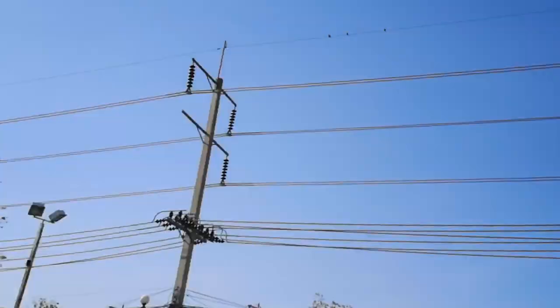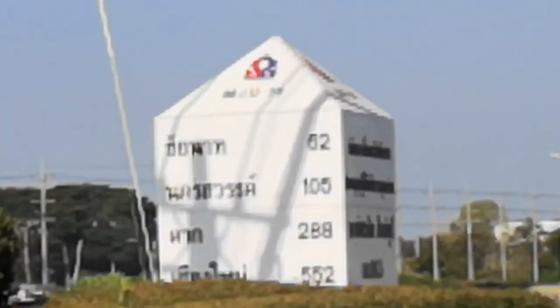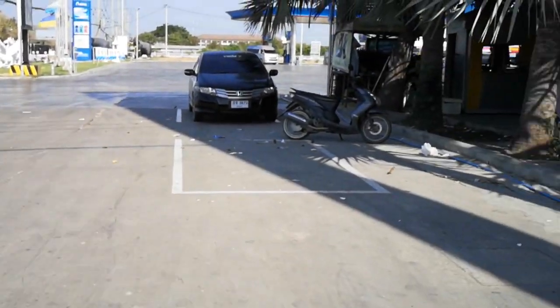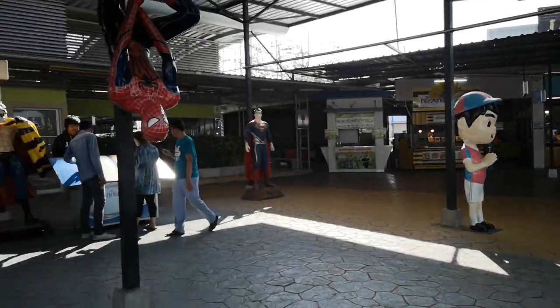See, that's the old sign. This is the new sign. It says right there, Bangkok. Oh, it doesn't say right here, but I saw it says Bangkok 138 kilometers. This is the new toilet. The original toilets are back there.